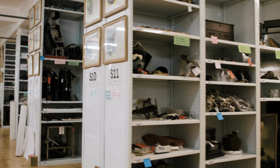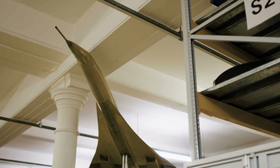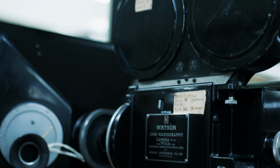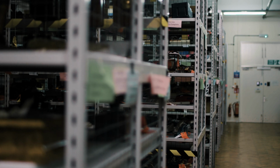The Science Museum Group cares for an astonishingly diverse and internationally significant collection of 7.3 million items from science, technology, engineering, medicine, media and art. And how we care for those collections is changing.